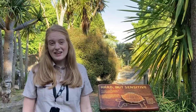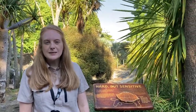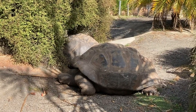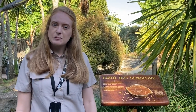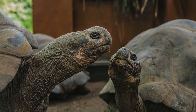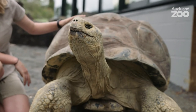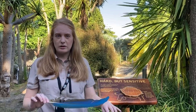Galapagos tortoises have large, hard, strong shells. These shells are important because they help keep them safe. Their shells look a bit like rocks, but they're actually made of bone covered in keratin. These bones are connected to their spine and ribs as part of the skeleton of the tortoise. This means that even though the shells are very, very hard, they're actually really sensitive. The tortoise could feel if a bird landed on its back or even if you stroked it with a feather.